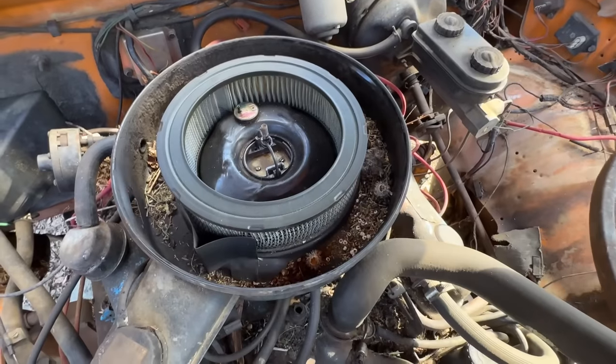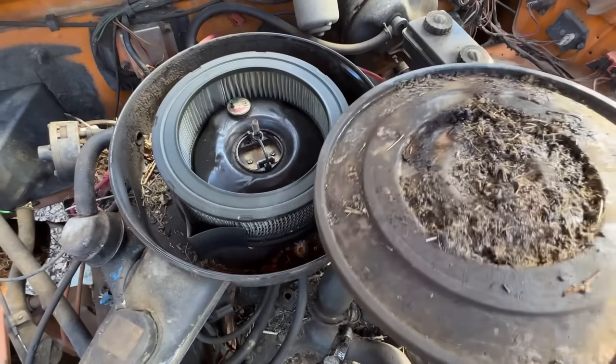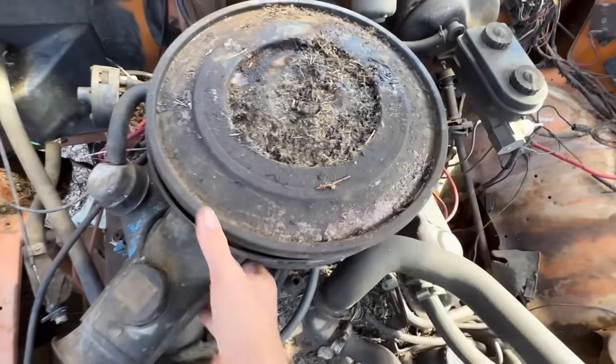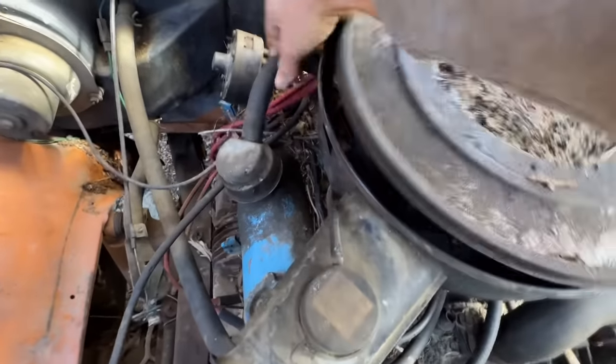Yeah, a lot of mouse house. A lot of mouse house. But I mean, it's a good thing that the air cleaner was in there, because look, it's perfect in there. Out here they were living, but they couldn't get past the air filter element. So I'm kind of happy about that. Let's get this hose off of there.